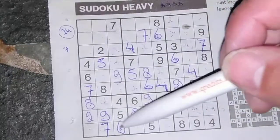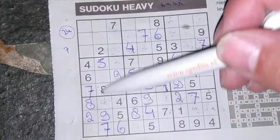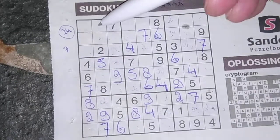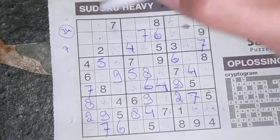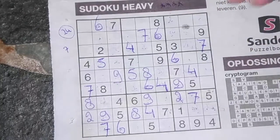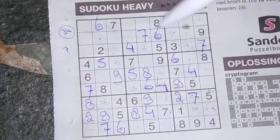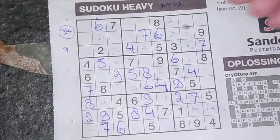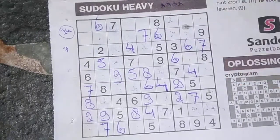6 in the first column, 6 in the third column, so in the column between, the second column, the only 2 places for the 6 here or there. We see here 6, no 6 there. 6 should be here. 6 in this row, 6 in the second row, so in the row below, the only place for the 6 should be there.